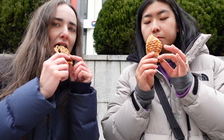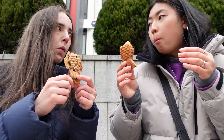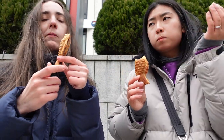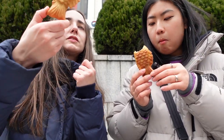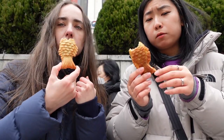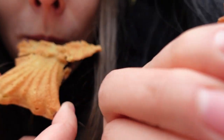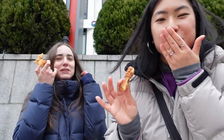Red bean flavor again. Nice. It's good. I like it. Finally we got the first bungeoppang of the season. This is good. ASMR.